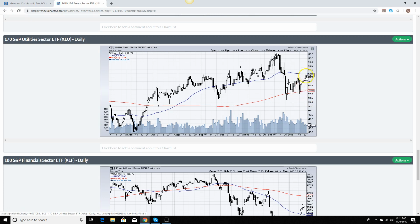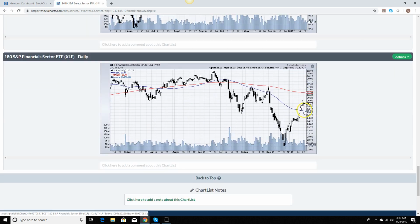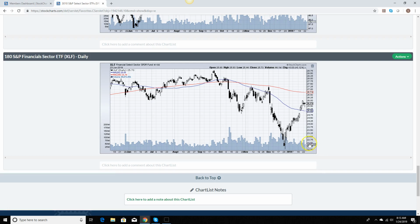Utilities is below the 50, but above the 200-day. So again, you have two of the three sectors where you still have the 50 above the 200-day that are defensive in nature. So it just goes to show you the kind of environment we're still in.